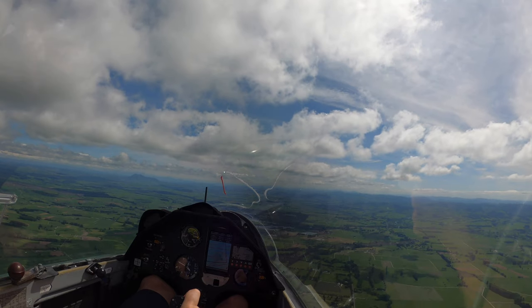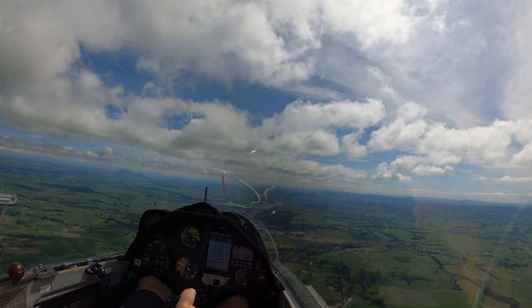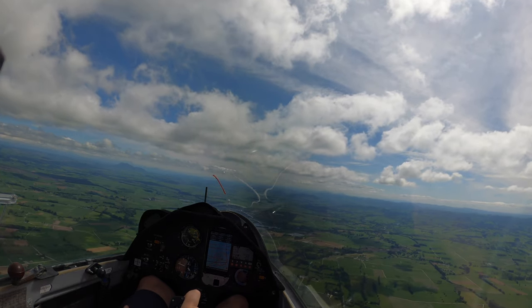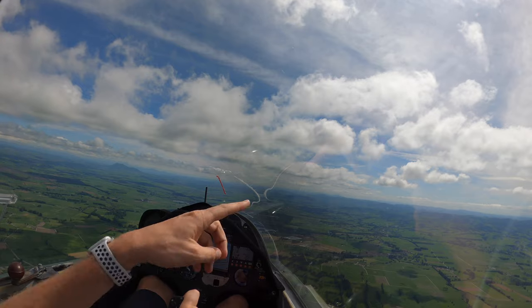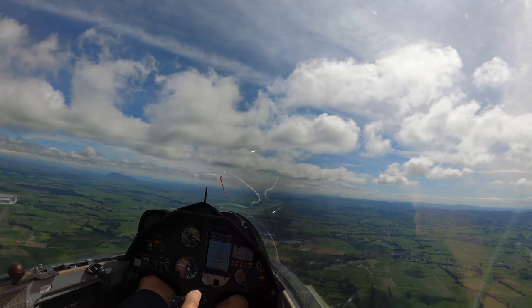There's a thermal area down here as well, so going over that's always a good idea. Pretty reliable source. Blimey, it looks a bit sparse once you get to the hills, which is exactly where you don't want to get into trouble.